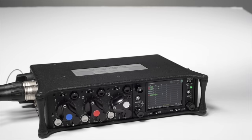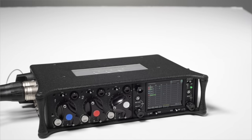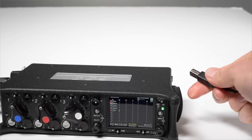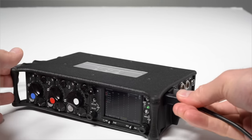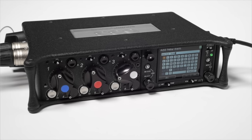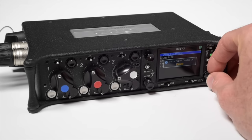Another big difference is metadata. You can enter metadata into the Sound Devices 633, not only via its own controls, but you can also connect a USB keyboard. So if you happen to be working from a cart or a table, you can actually enter names, scene names, take names, you know, whatever it may be, notes, and then you can actually generate a sound report at the end of the day just from the information that you've recorded on your card. So that's a huge difference as well.